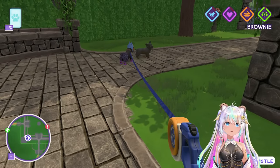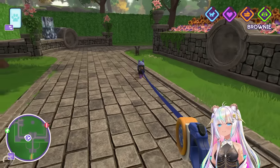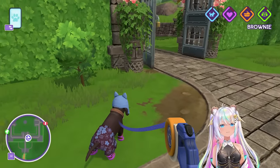I mean, unless he wants to come with us. Oh, look at Brownie. She doesn't want to leave him. Well, he can follow us. There we go. He's following. Cute. Oh, good job. Nobody's been barking at the bees. That's really good. All right, he's following along.